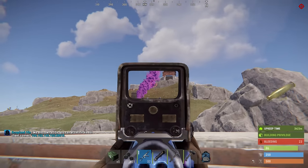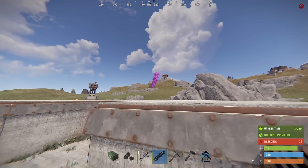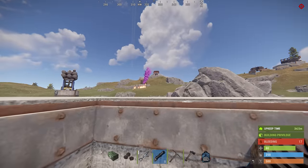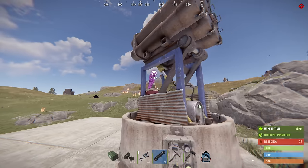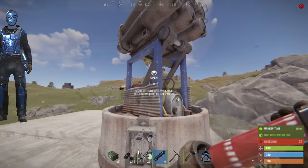What's going on up there? Where's that gonna land? Please land directly on him. What are they doing? Someone's foundation raiding something over here. He's just throwing C4 out. What? Such a weird fight, dude.